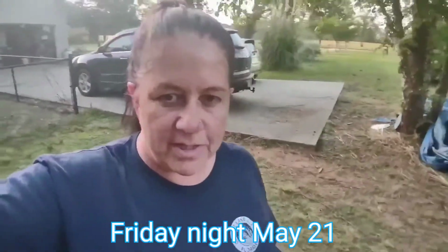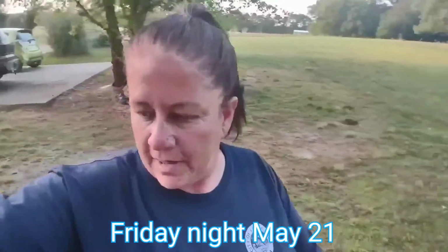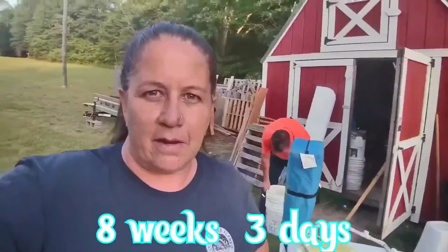So tomorrow is our big day for chicken processing, and so now we are in the process of getting everything ready for tomorrow morning. So we'll be all set up and ready to go early in the morning. They're about 9 weeks and they are ready to be processed, so tomorrow we're going to go ahead and get that done. Next week we have our daughter's graduation, so it's not going to work for us.